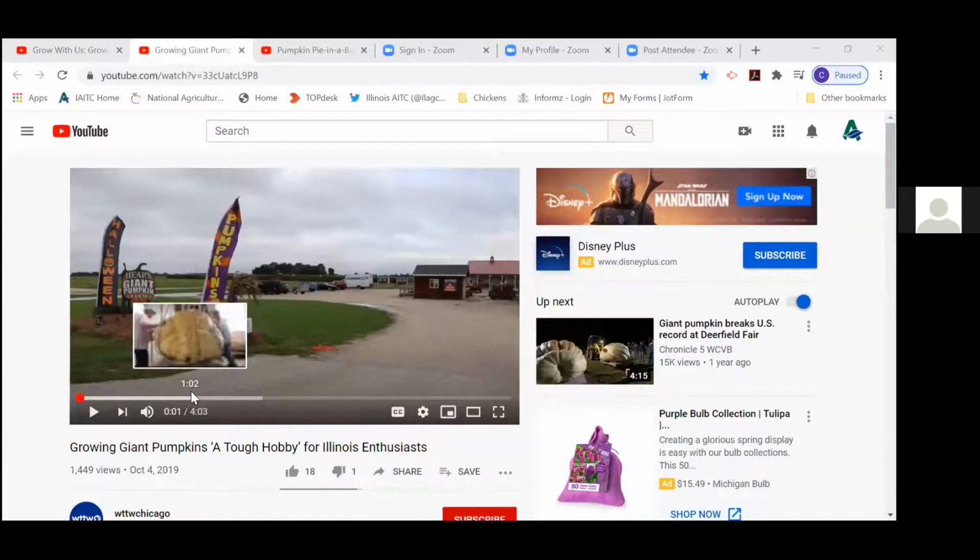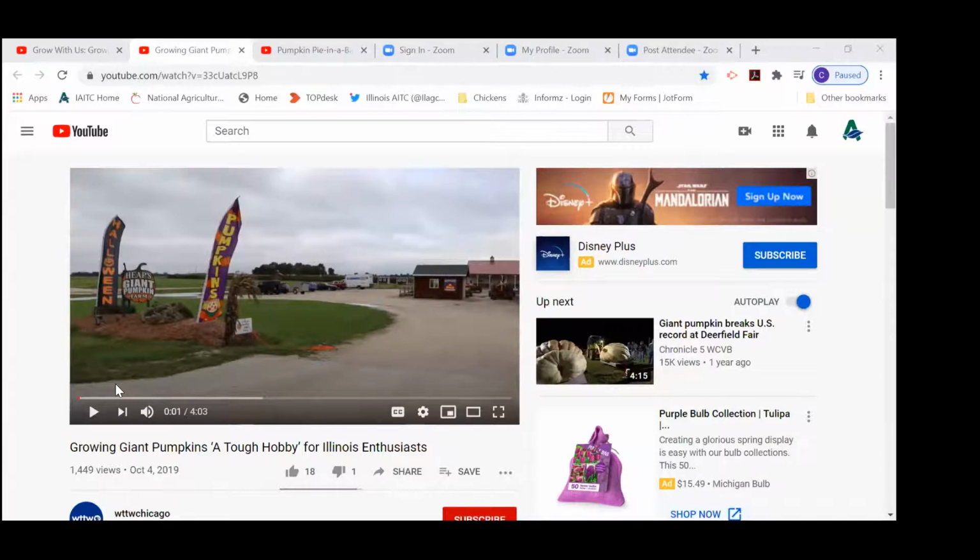All right. So I'm not going to show you this whole video here, but I just wanted you to get an idea of this trend of growing these giant pumpkins. I know next to nothing about how these growers do this, but it's pretty fascinating to see what you can do. You couldn't do this with all varieties of pumpkins, but certain varieties and under certain growing conditions, they can really stretch the realm of what you think is possible with pumpkins.